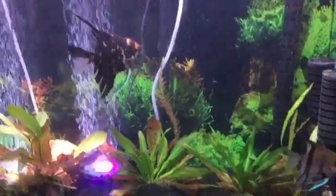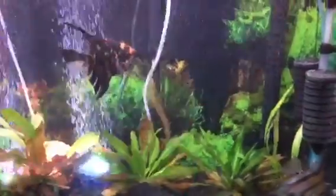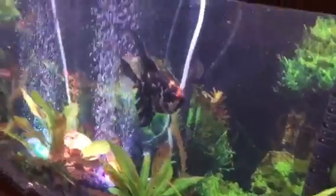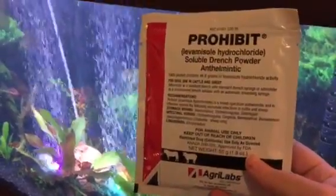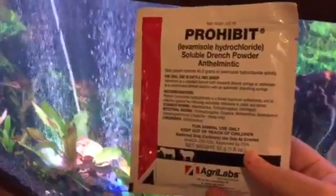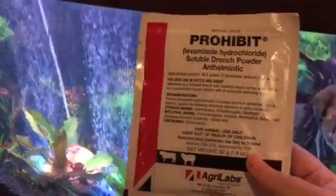And I actually had to purchase sheep and cattle medication. Actually, I have it right over here. I'll show you what I purchased off of Amazon because nobody in my area carries anything like this, and especially not for fish. And I actually live in a pretty large city, so I had a lot of trouble trying to find this and get a hold of it.